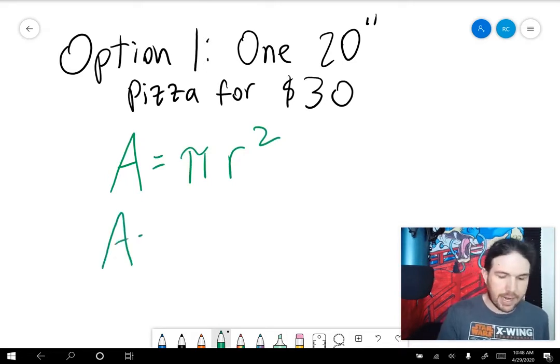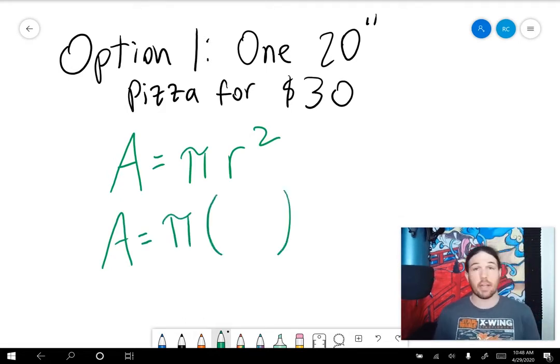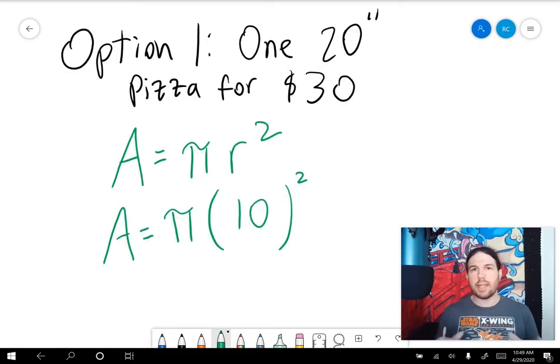So in this case, the area is pi times the radius. Now, what is the radius of this pizza? Don't say 20. The radius is 10. Remember that 20 inches is the diameter, not the radius. A pizza with a radius of 20 inches would be more than 3 feet across and would be absolutely massive.